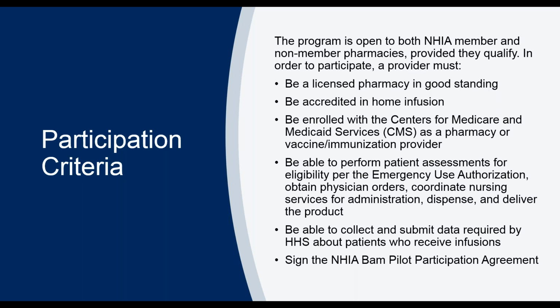You also have to do everything you would normally do for a home infusion patient. Do your assessment to make sure they qualify under the emergency use authorization approved by the FDA, obtain physician orders, coordinate nursing services to administer the product, dispense, deliver, etc. And we are building some additional tools to help you facilitate some of those processes.